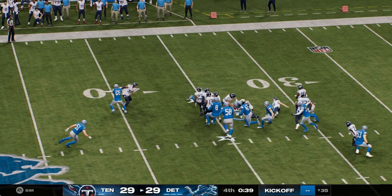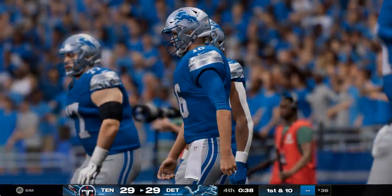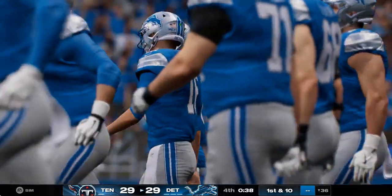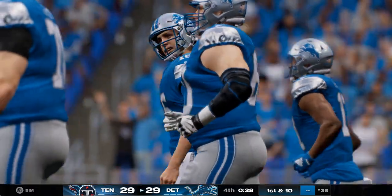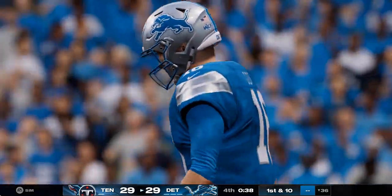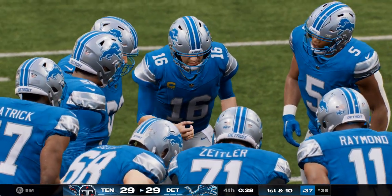Oh, a dangerous return man showing it here. And a good return, able to get out across the 35 to the 36. And Detroit getting set to go now. They need to get this around the 40 on the other side to get into field goal range. Look at the clock, a decent amount of time here in a tie game.